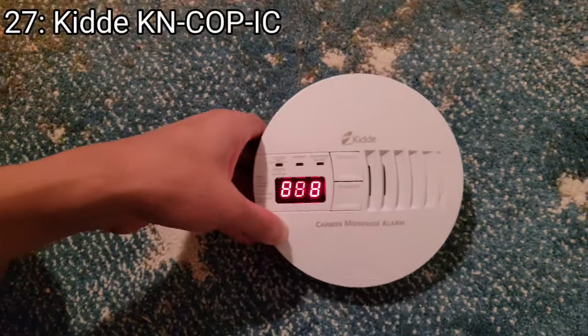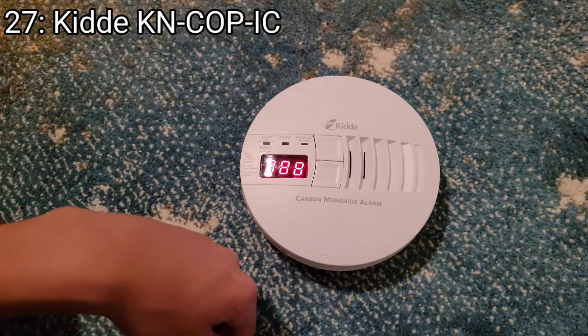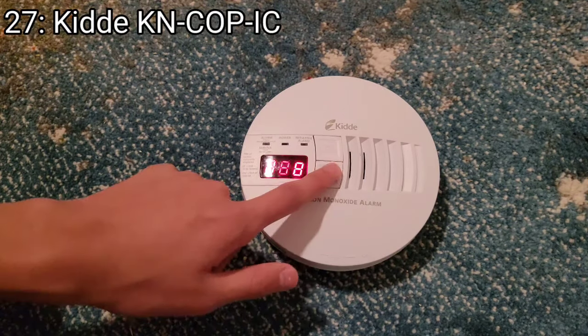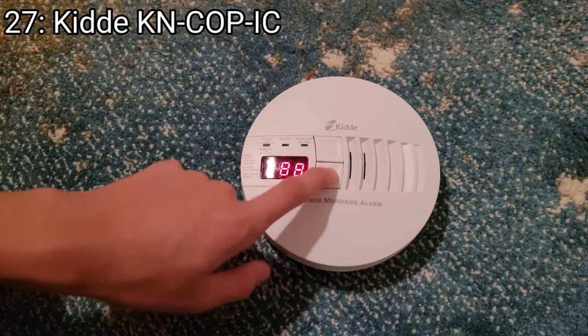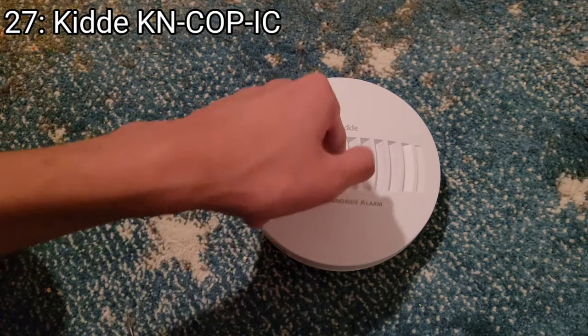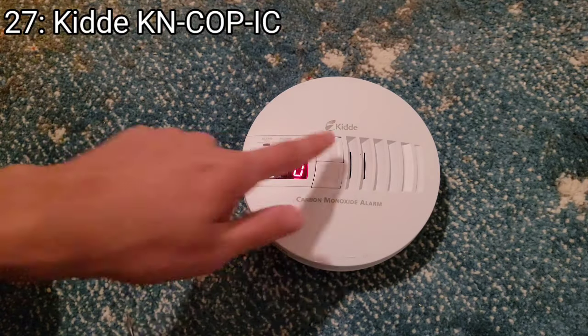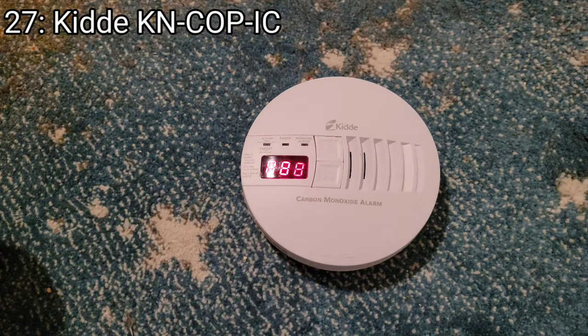The next one we got is actually kind of exciting, to be honest. Well, it's not too exciting, but it is cool. It is the KN-COPE-IC, excuse me. This one's the peak level button. And go and test it. And yep, it's telling me it's a low battery. There we go. Give it a second. It takes a very, very long time to do its first round.